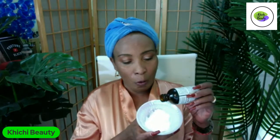But anyway, one tablespoon. It's hard to see in this bowl. And now I'm gonna throw in, this part is argan oil, but definitely coconut oil. You're gonna put about a half a teaspoon or so of that coconut oil in the mixture, and then you're gonna mix it up.